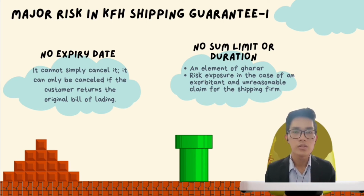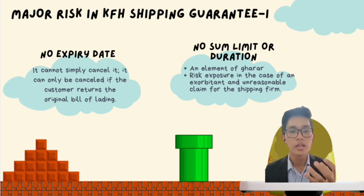So the second major risk is that no sum limit or duration is mentioned in the shipping guarantee, the SG. So from the Sharia perspective or Sharia compliance, there is an element of gharar because we don't know what kind of amount we are going to take, what kind of thing is needed. The item or the goods isn't specified in the SG because the amount, the sum limit or the duration is not mentioned. Therefore there is a risk exposure in the case of exorbitant and unreasonable claims from the shipping firm. So maybe a third party or an irresponsible person tries to claim more than they require.